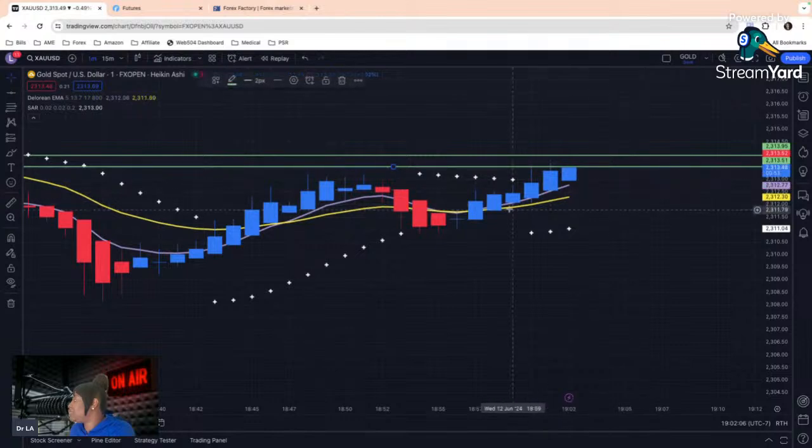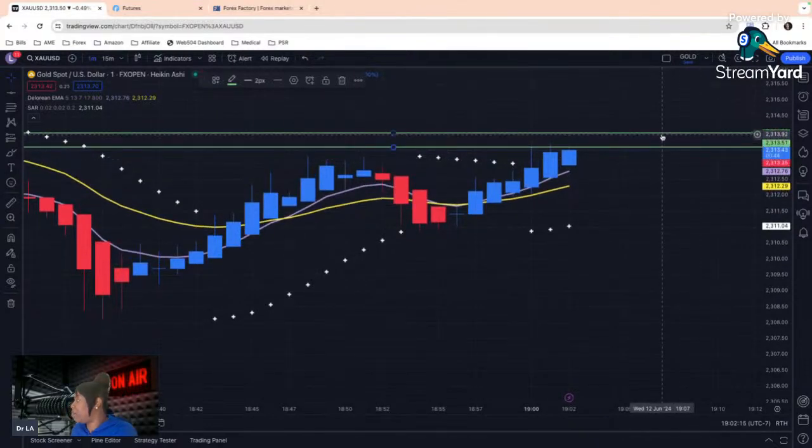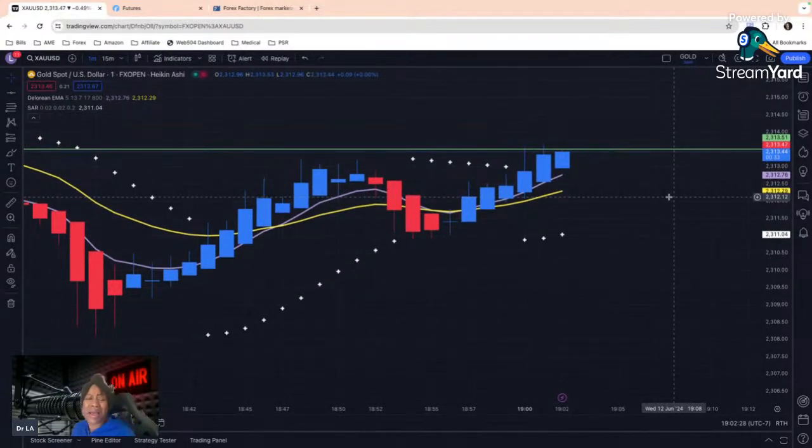As you can see, my EMAs did cross. I got a flat bottom. I got another flat bottom. And so I'm waiting for the push up. For beginners, I think this is an excellent way to start learning how to trade. I know advanced traders use different ways that they like to trade. But for a beginner, people try to make trading complicated and it really is not. It really is about patterns.